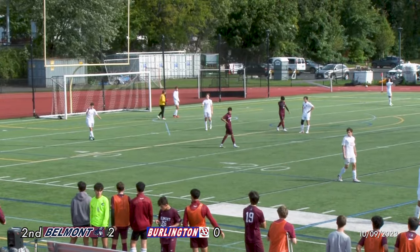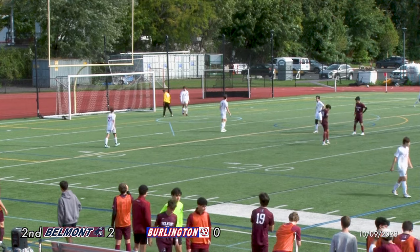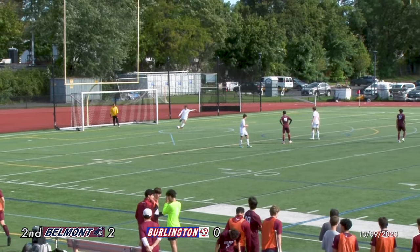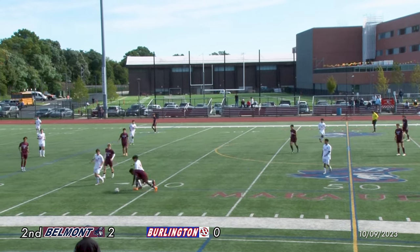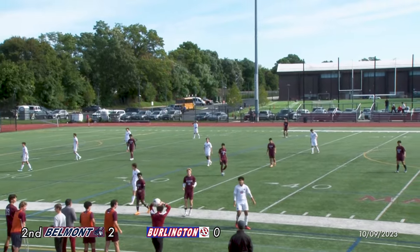We have around 24 minutes left of the second half. There will be some extra time. So far, it's 2-0 Belmont lead. Andy catching a body. Foul finally called.